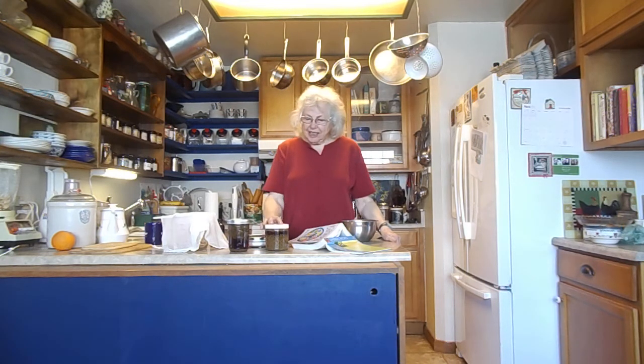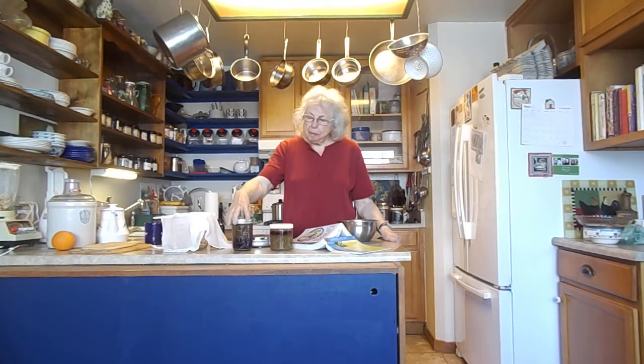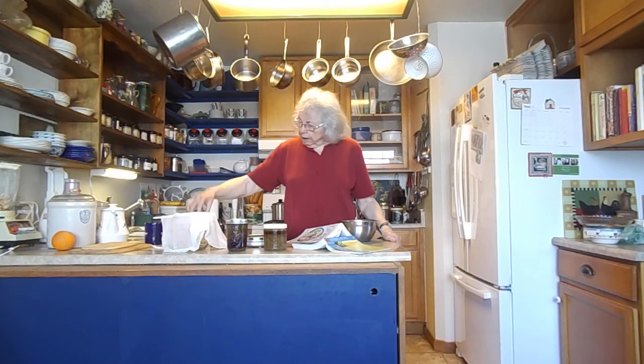Actually, on February 11th, I started some tinctures or extracts using herbs. In one of them, I put elderflowers. In another one, I put chamomile. And today, I'm going to strain them and bottle them. I've already sterilized my bottles, and so we're going to start. I'm going to show you how, but I want to get some reading out of the way about them.